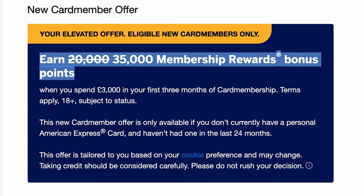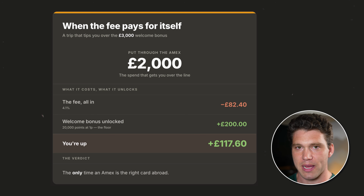And here's the thing about that £3,000 target. I think for a lot of people, it's actually quite hard to hit. At least, for individuals and not families. And 3 months of normal spending doesn't always get you there. But a holiday, so flights, hotels, transport, that demolishes it. But you've got to run the numbers. Put a £2,000 trip through the card and the fees cost you about £80 if you're spending in euros. But if that spending is what gets you over the line, you've paid £80 to unlock at least £200. That's no longer a fee. That's actually a pretty decent trade.